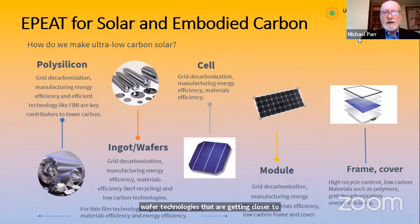And then if you look at cell, same story: reducing the carbon intensity of input power, energy efficiency in manufacturing, and efficiency in materials, reducing breakage, for example. Module, very same story, with the addition that there are some elements to a module that have particularly large carbon footprints, like the cover and the frame. And there's a lot of work going on reducing the carbon intensity. Those include much higher level of recycle content. We're seeing some alternative frame materials develop, such as recycled steel frames and polymer frames. And there's a lot of work on reducing the carbon footprint of glass production.